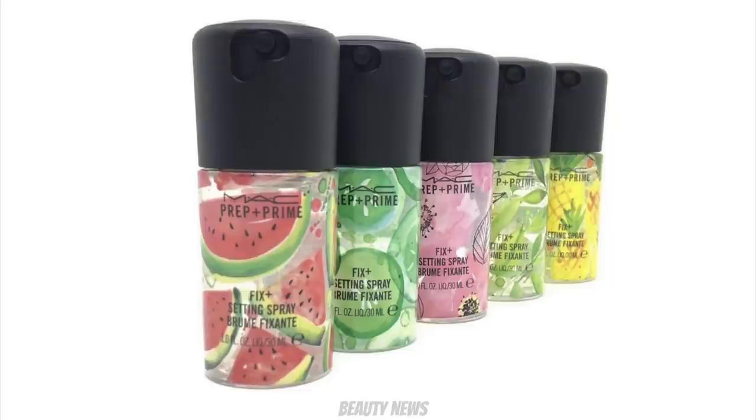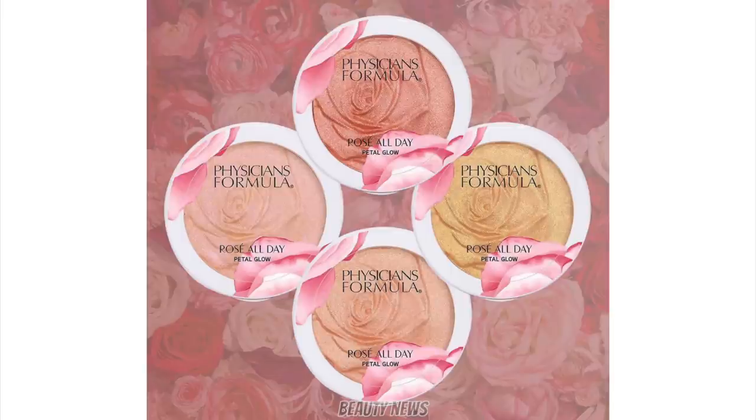This is MAC. This is their Summer Mini Fix Plus Setting Sprays. Previously we did see that there was a watermelon one coming, a peony one, white tea and pineapple. They've also got a cucumber one, which, have we seen that before? It's existing. Yeah, it's just different packaging. It's launching across the world throughout late June and July. I hope they sell the minis in a pack. I hope so too.